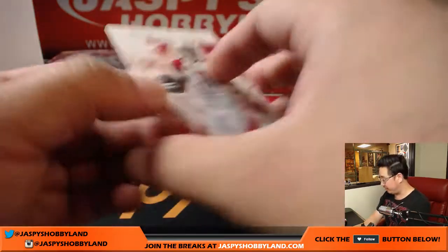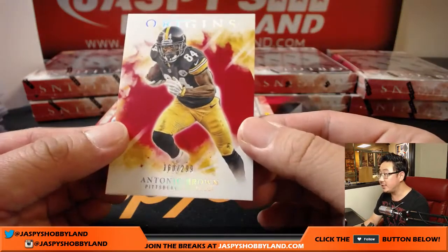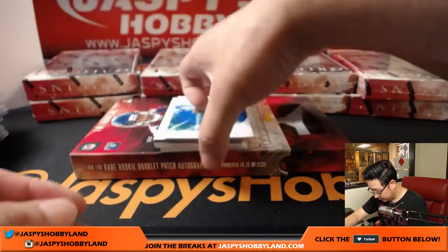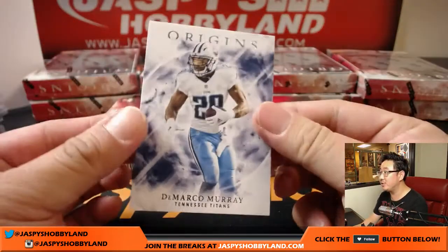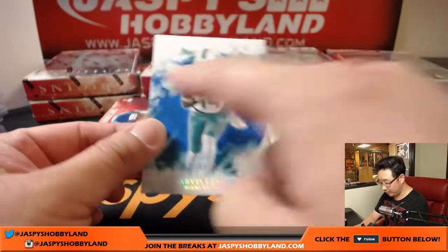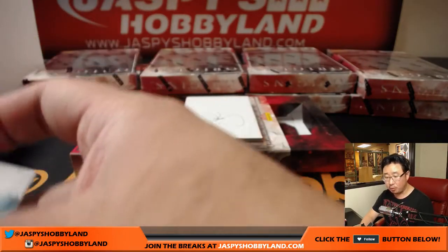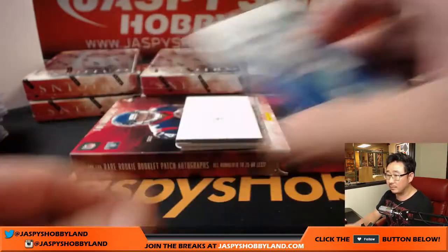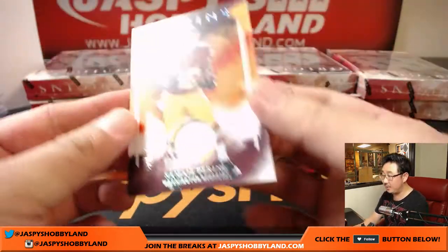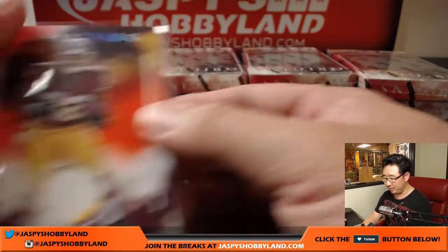All right, there is Larry Fitzgerald. There's Antonio Brown, 160 out of 199 for the Steelers. Forgot the card down here. There's DeMarco Murray for the Titans. And Jarvis Landry for the Dolphins. Really love that artwork in the background. That watercolor look is great. 6 out of 60 for John Parker and the Dolphins. The hits. Samaje Perine, 23 out of 75 for Rick and the Redskins. There you go, Rick, on the board.